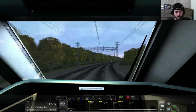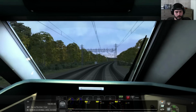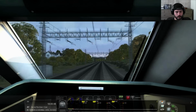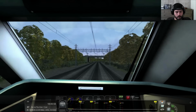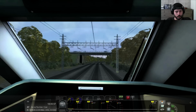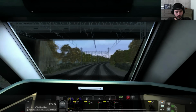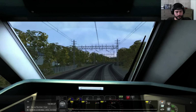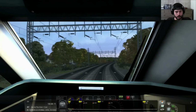Just in case, that way I'm not braking twice. Go. Just under 3 miles to go. And my ETA is fairly good. We're about 34 seconds ahead of the timetable, and hopefully we get better and better slowly.